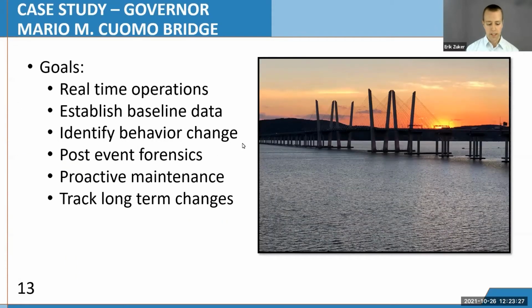The first case study today is the Governor Mario M. Cuomo Tappan Zee Bridge. This is owned and operated by the New York State Thruway, was constructed by TZC, or Tappan Zee Constructors, and the engineer of record was HDR, while the engineer of record for the main span was Cowi, Buckland & Taylor. The company who installed the structural health monitoring system was Geocomp, which we'll be speaking about mostly today. And HNTB's role was as the owner's engineer during the design, construction, and closeout phases.